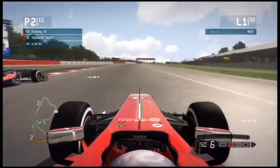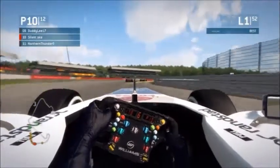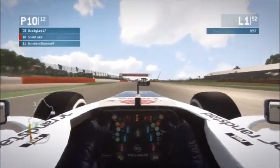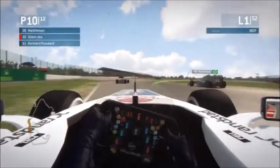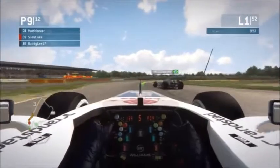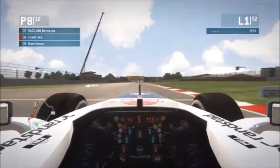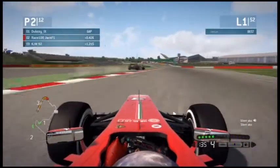The side by side through Copse. Dubsy hangs on to it. And Silent then watching the Lotuses battle it out. Northern Thunder now has got back past Buddy Lee into 8th place. Buddy Lee in 9th. And now, as well as Mateus now. So, he's past Northern Thunder. So Northern Thunder down to 11th. Silent past Northern Thunder. Now Buddy Lee and Mateus is now on his outside. And Silent will go past him, although Mateus looks like he's coming back at him.